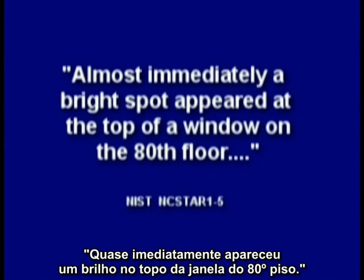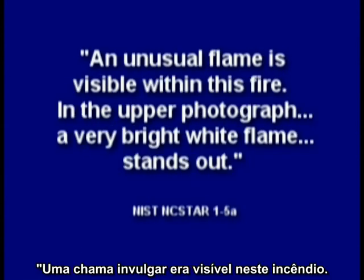NIST mentions bright white flames. Almost immediately, a bright spot appeared at the top of the window on the 80th floor. An unusual flame is visible within this fire. The upper photograph of a very bright white flame stands out.